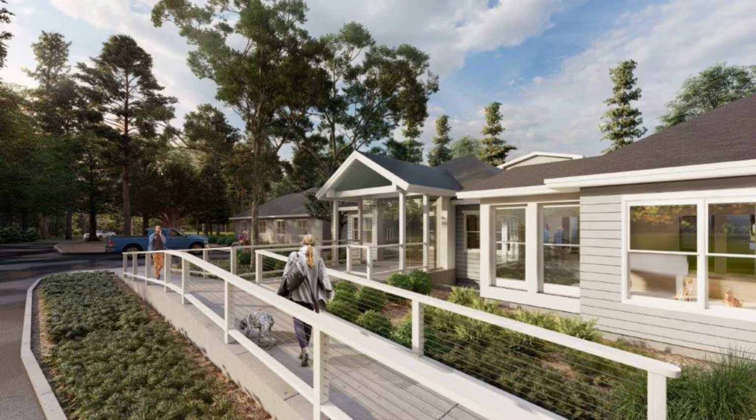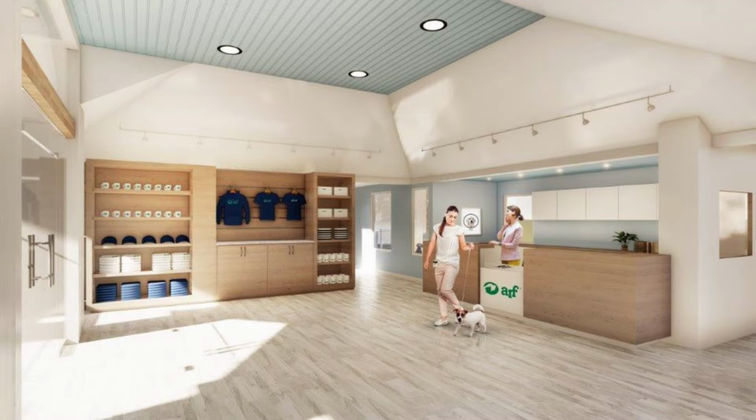What did you do while it was being done? Where did you work? So we are all moved into another part of our campus, our medical wing, which is about 6,000 square feet. But our capacity has been reduced to roughly a third of the animals we normally have.